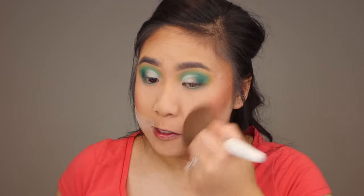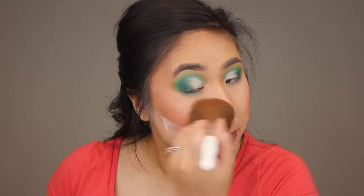Before I continue with the rest of my face, I'm just gonna wipe away the setting powder. I'm gonna go ahead and set my entire face because if I add mascara and then I set my face, sometimes I close my eyes too hard and then my mascara transfers onto my skin. So I'm gonna spray first.